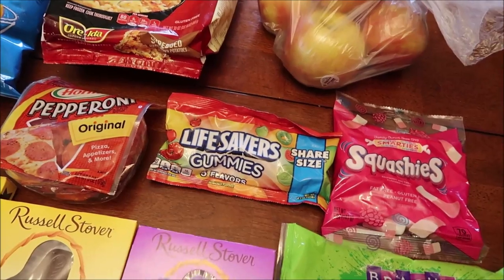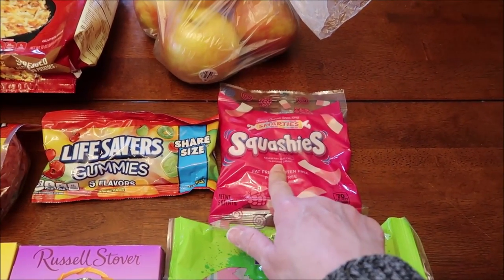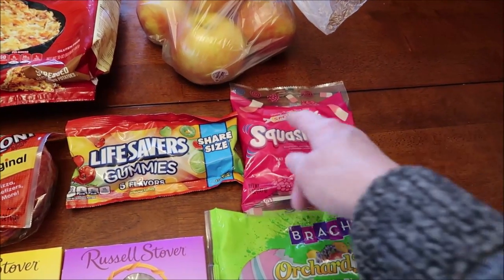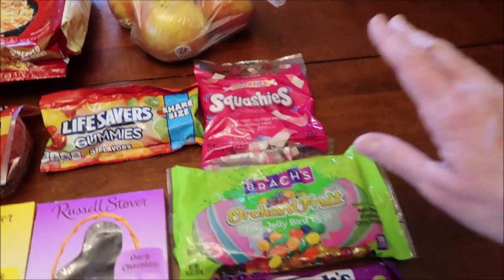Believe it or not, we've never reviewed the regular ones. We found these Smarties squashies, which we've reviewed some from the United Kingdom that look identical to this, but since they're in the United States and they're under a different name, I'll try them. I bet they're going to be the same thing, though.